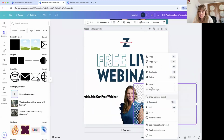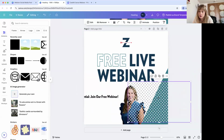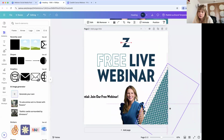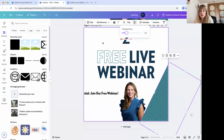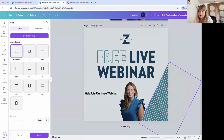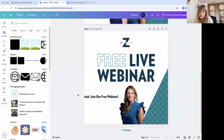So I'm going to right click, go to layer, bring to the front, and then I am going to put this on an angle as well. There's this little rotate button down here that I can use to match up to this angle. And then I can adjust the transparency. I can also double click inside of here to adjust the pattern itself. So I can rotate that and make it larger, and it stays within this container, which is a really nice feature.